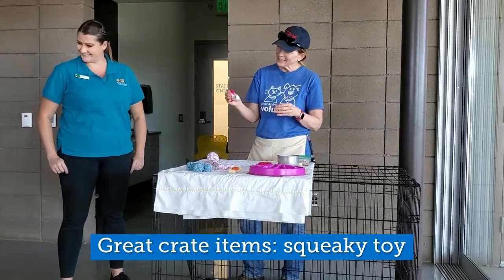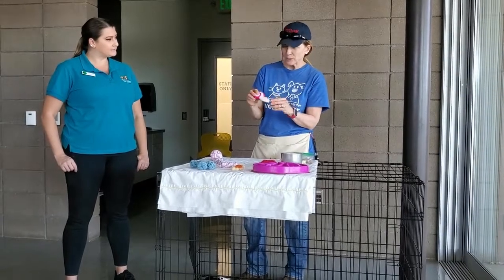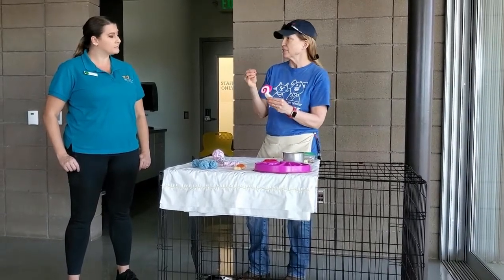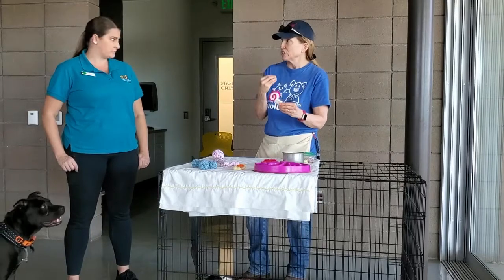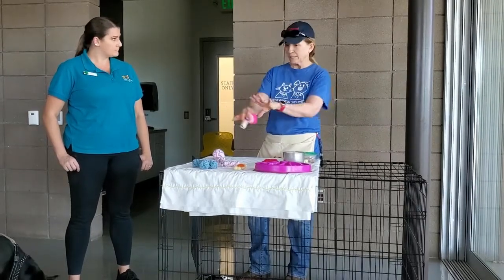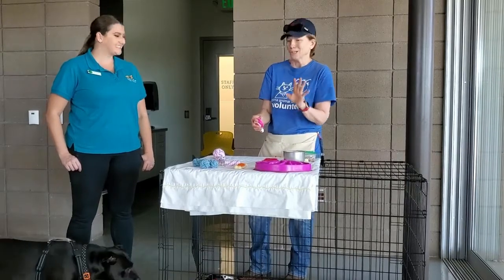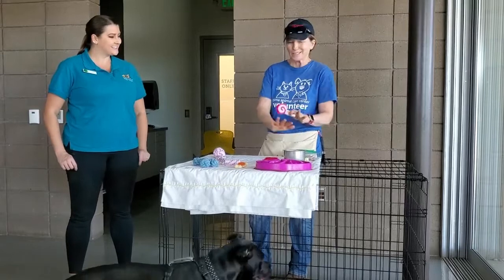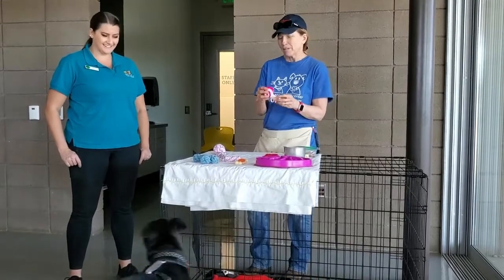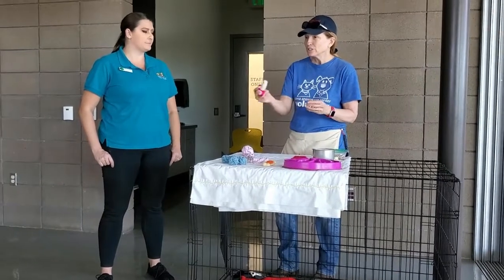Let's see if we can get his attention. Before I give him the squeaky toy, you do want to make sure it's not the kind of squeaky toy that they're going to rip apart and ingest some of it. If you know your dog simply tears them apart and leaves all the pieces there, great. Let's get some really cheap ones, let them tear them apart. This is their place to do their happy thing. But if there's any question that they might ingest any part of it, then don't use that.